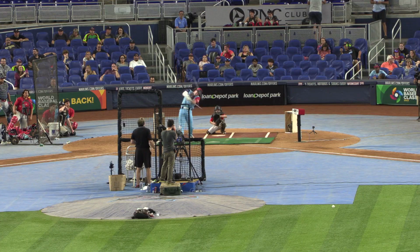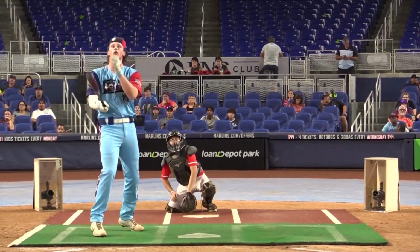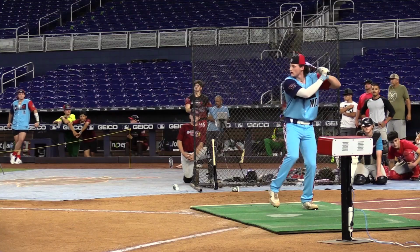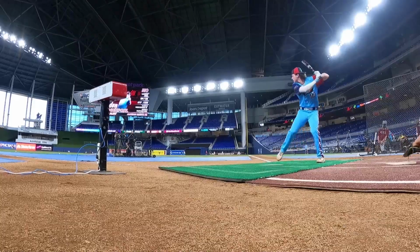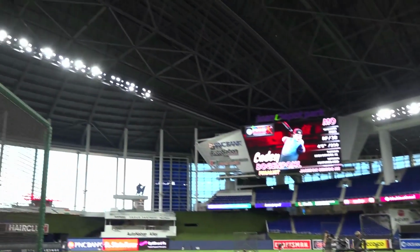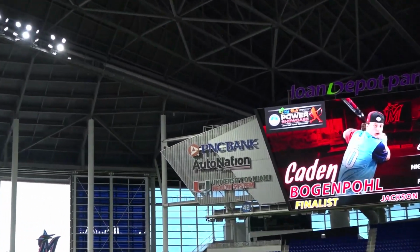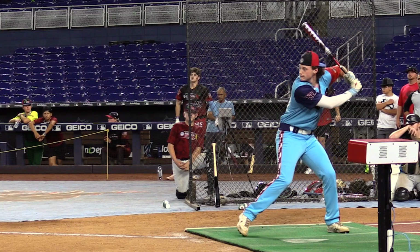Truly the most impressive player we had was a 6'5" power-hitting lefty from Missouri named Caden Bogenpole, who was our featured world champion. He's 6'5", he's a 6'7" runner, throws 94, 95 from the outfield, and that projectable frame can easily hold another 15 to 20 pounds. It reminds me a lot of Corey Seager.